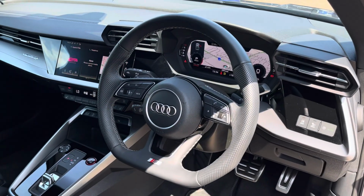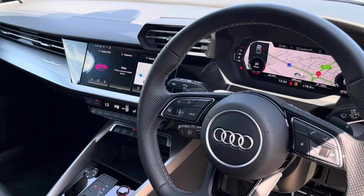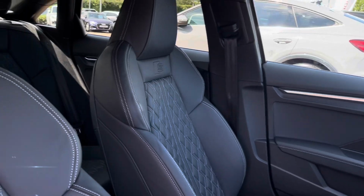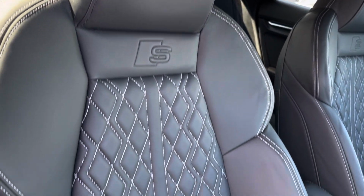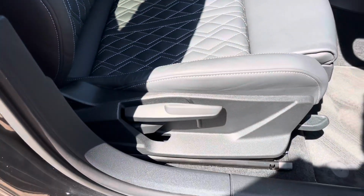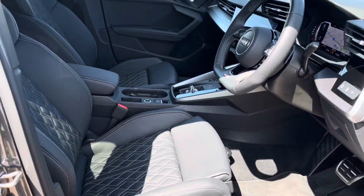Moving on to the front, we have the flat bottom S-line multifunction steering wheel with the Audi virtual cockpit behind, as well as the central touchscreen display and dual zone climate control. Both front seats are sport seats with S badge embossed at the top and are manually adjustable, so finding your perfect driving position has never been easier.